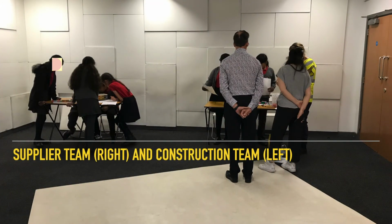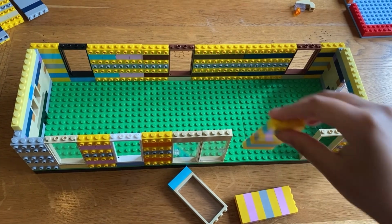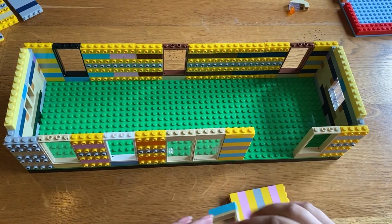At a time dictated by the schedule, the construction team would travel to the supply team to pick up the goods, and they would check the quality of the goods against the delivery note. If they were not happy with the quality, the goods were rejected. If they were happy with them, the goods were transported to their site table where assembly would happen. As can be seen here, construction is very straightforward.